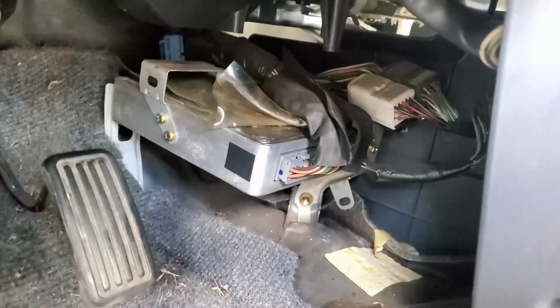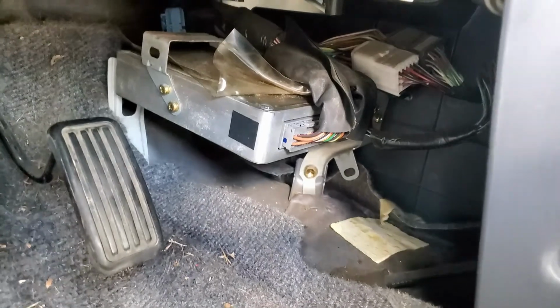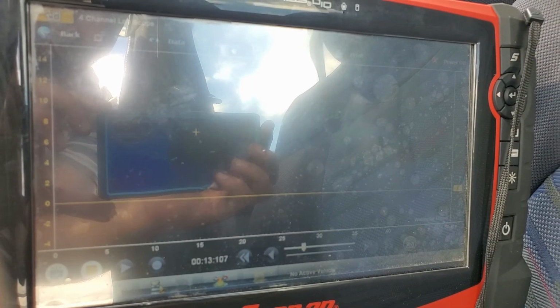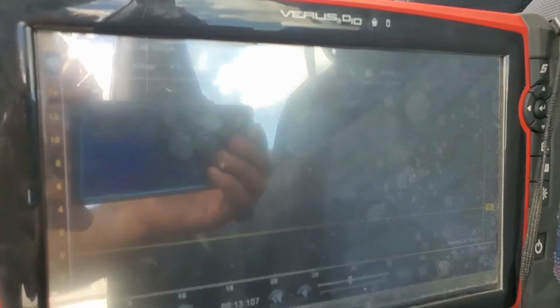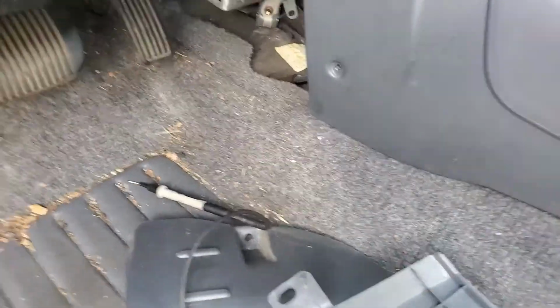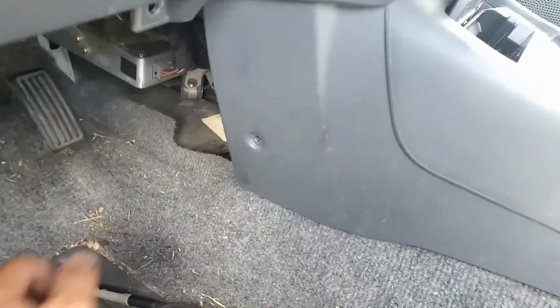I'm going to turn on the Snap-on Verus and continue recording. Okay, so I set up the scope to 20 volts DC. I used an extension to get power from the battery, and we're going to use this as a negative for the probes.